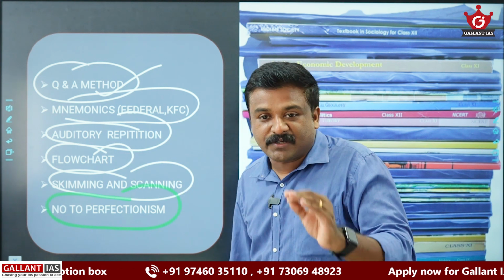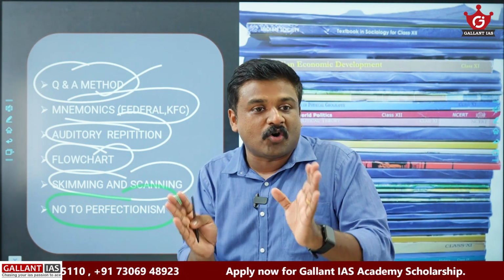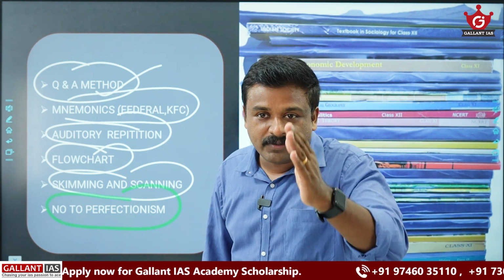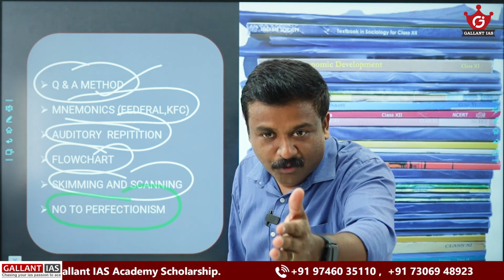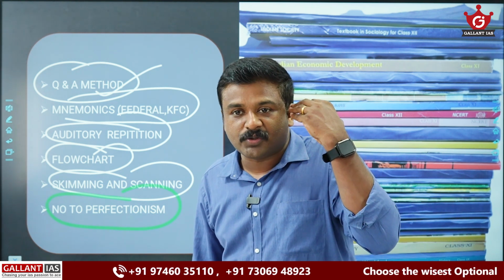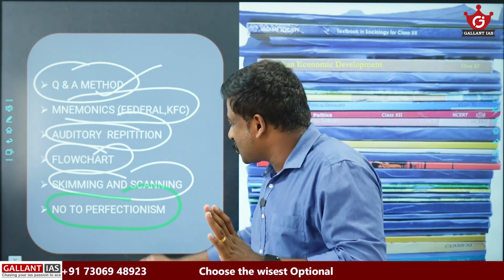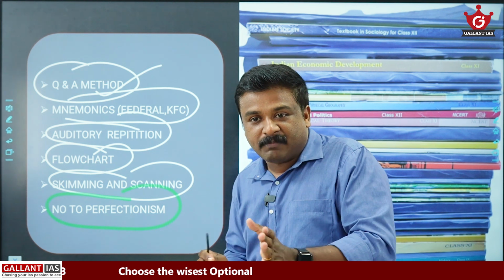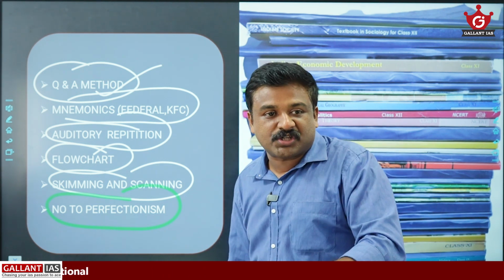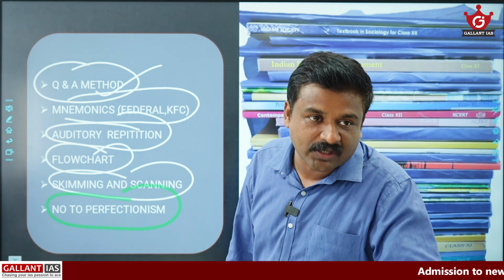Similarly, auditory repetition. When you read NCERTs, whatever the key, core things are, for example the provisions of a particular act, or fundamental duties and fundamental rights, you can just record your own audio and listen to it using Bluetooth whenever you go for walking, jogging, etc. That is also a solution. Prepare flowcharts and mind maps, a visual representation of these things in a very structured way. That will help you cover NCERT chapters much easier and much quicker.